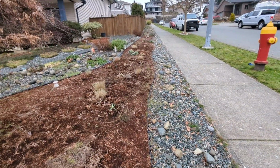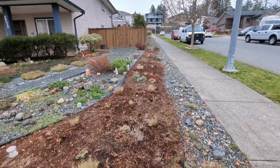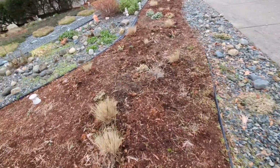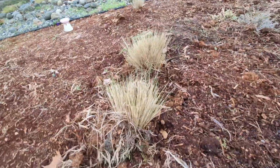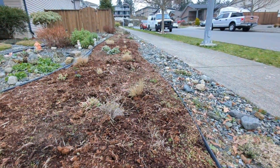And moving a little further into the garden, there are now ornamental grasses all over this little mulch bed. These were transplanted from another area of the garden, and I think they're going to do really well here.